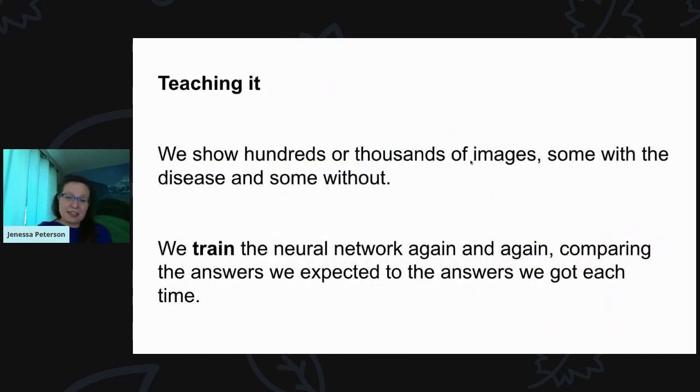So when we're teaching a computer algorithm, we're teaching this neural network what weights should be on those spots. We show it hundreds or even thousands of images, and some of them have eye disease and some of them don't. So we had to find a lot of images to train our network to recognize which ones were actually showing eye disease. And we had to find images for which we had answers already. We had to know, does this contain diabetic retinopathy or not? Because that was the answer, essentially the number at the end that we could use to compare and adjust the numbers in the backpropagation process.